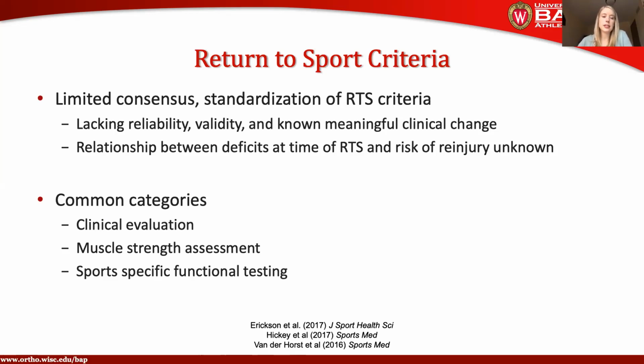Common categories that I'll dive into a little bit more in detail with each step of this return to sport criteria are clinical evaluation, muscle strength assessment is obviously a huge piece of this, and then finally sport-specific functional testing as well.